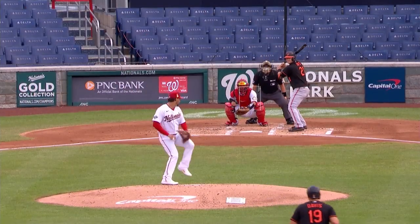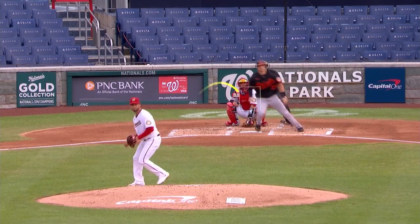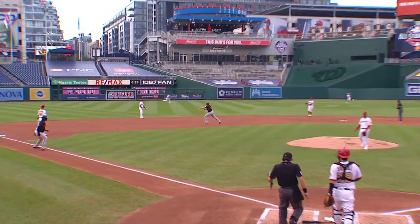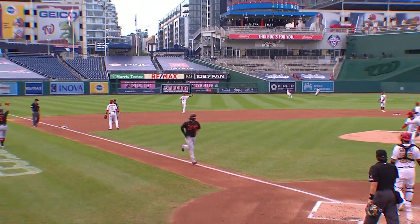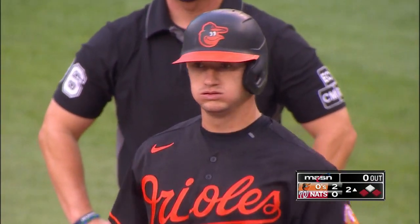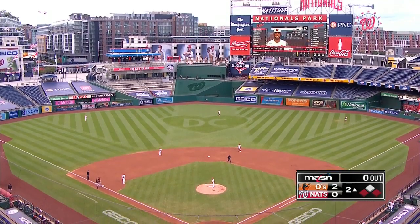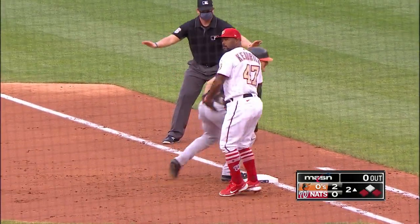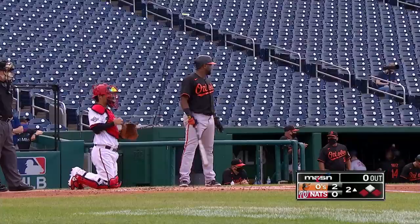Whoa! See where the location is up. It's okay to throw top of the zone if you're mid to upper 90s, but when you're Anibal Sanchez, you guys have seen him. When he's at his best, everything's diving, darting, bottom of the zone or below. Whenever he's up with a lot of plate at 88, he's going to get hit. Trying to make the adjustments on the fly right now and keep it just 2-0.